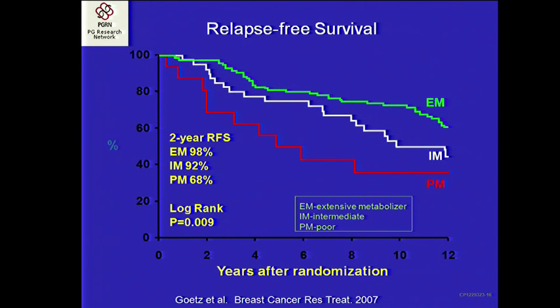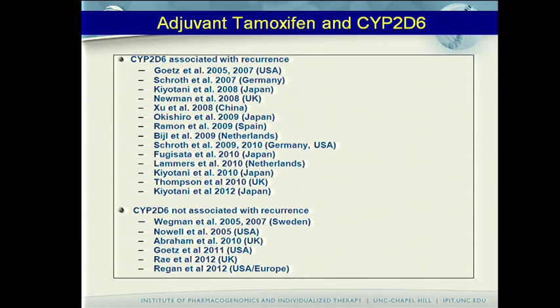Now, the extensive metabolizers, those that have, at least from a genetic basis, the ability to form this metabolite, there are still folks that have breast cancer coming back. So this isn't the answer to curing breast cancer. But there does seem to be, at least in these studies, some differences. Now, if you look at the literature, and this isn't every study, it was everyone that I could find, you see a whole bunch of studies that found this same phenomenon, that genetic variation in CYP2D6 was associated with recurrence of breast cancer in patients treated with tamoxifen.